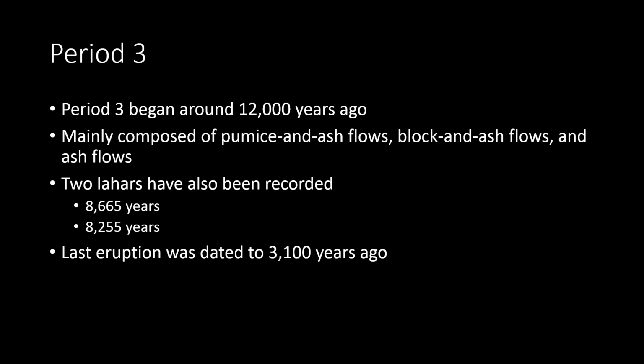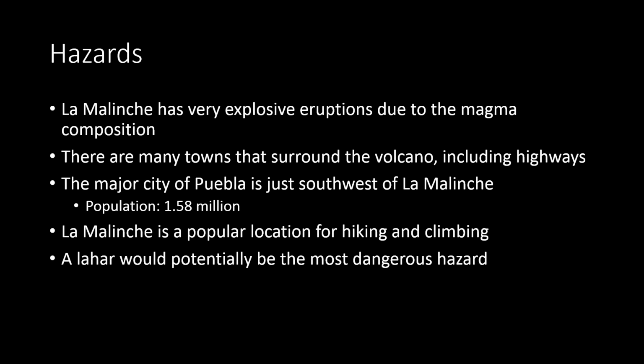In its history, the Malinche has had explosive eruptions due to its magma composition. There are many towns and highways that surround the volcano, including the major city of Puebla, which is just to the southwest. So an eruption will cause a lot of damage to infrastructure and to the people living in the area. The Malinche is a popular area for hiking and climbing, so people would not want to be there if it is active, for obvious reasons.